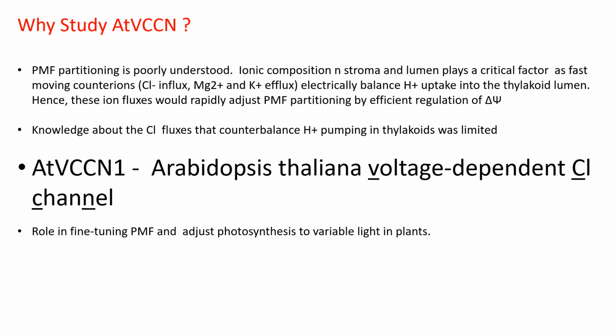Now, where does this name ATVCCN come from? The AT comes from Arabidopsis thaliana. VCCN stands for voltage dependent chloride ion channel. In this paper, they have discussed ATVCCN1 and ATVCCN2.